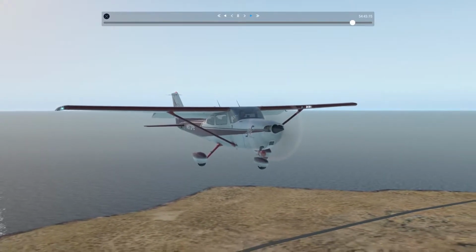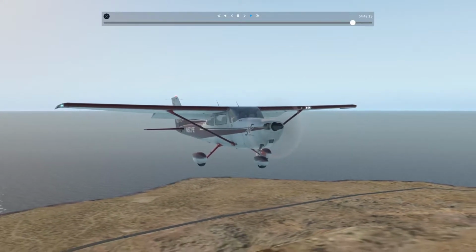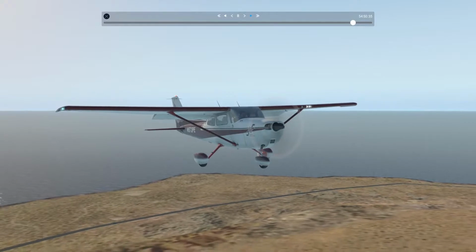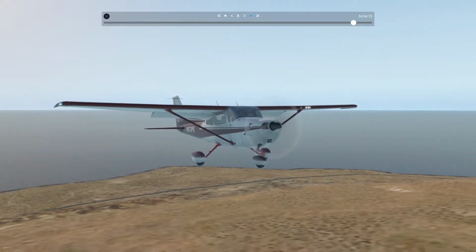That's where I experienced some turbulence. It just nosed up and then went back forward real quick. That wasn't me making any adjustments on the yoke or anything. I was just trying to glide it in.